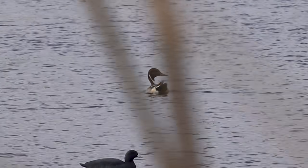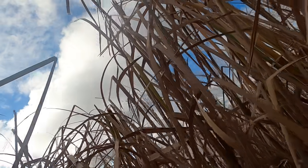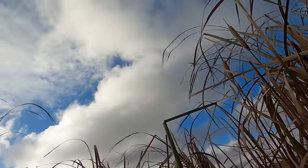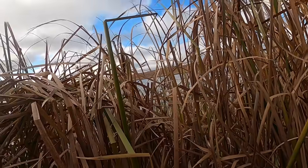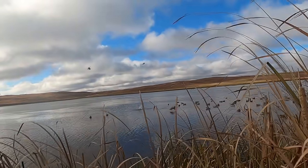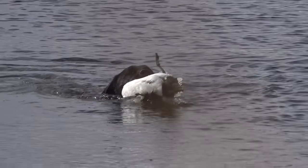That's a chocolate top. Right above us. Oh yeah. See them, Elliott? Yep. They're just dumping in. That was beautiful. Picked out another drake. Dumped right in. That was great. Patience pays off right there.